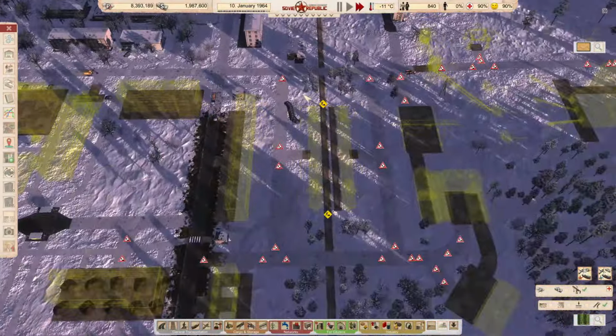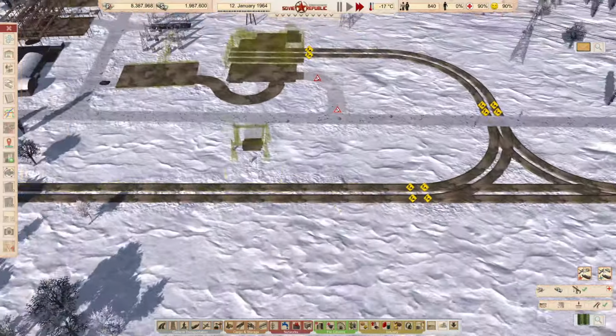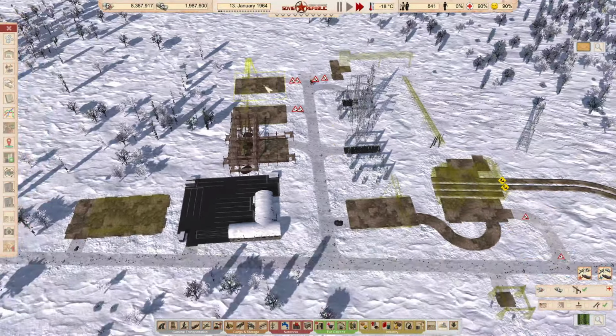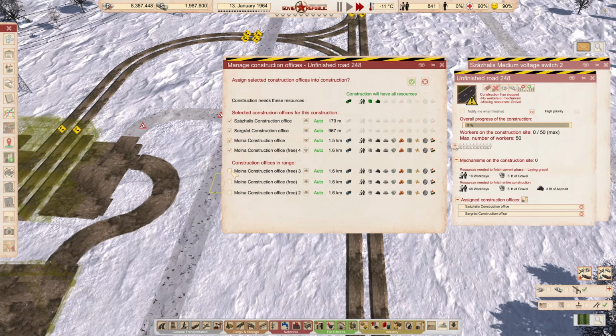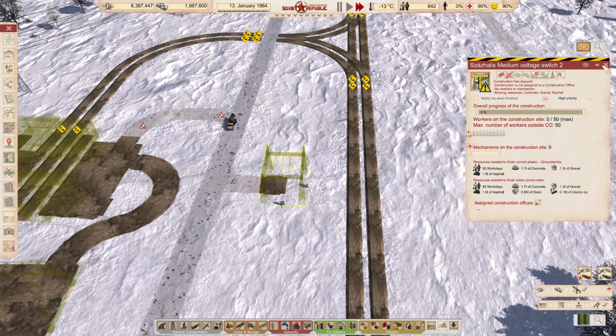So that is what we're working on, and we got in a rail construction office. See how that's going to work. But right now the focus is to get all of this built here. And you're never going to get built if we don't actually assign proper construction offices to building you. Here we go.